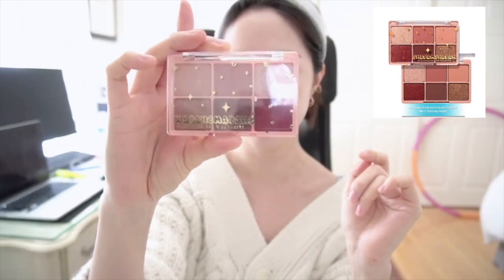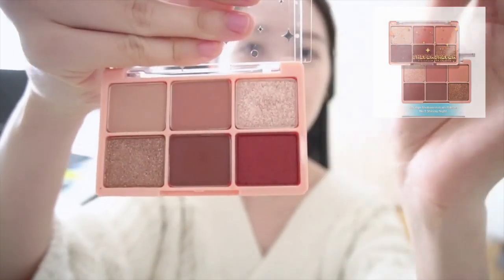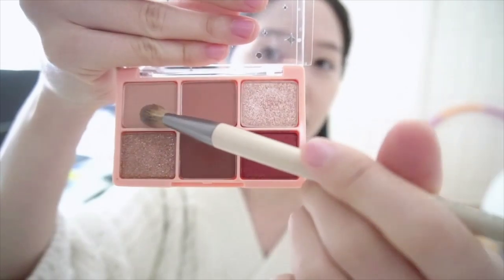My brows are done exactly the way I showed in my previous video, so I'll link that down below if you're interested. So I got my brows out of the way. I'm gonna go straight into my eyeshadow. It's the number 1, 빛나는 밤, so Shining Night. I particularly go for this one and that one.